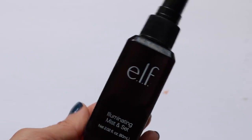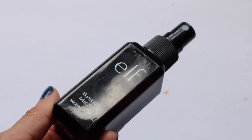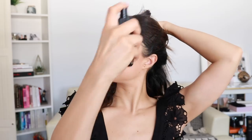And then we're gonna take Wisp one more time. Actually, I'm gonna take it with this fan brush. And then I'm just gonna set everything with this e.l.f. Illuminating Mist and Set. I really like this setting spray. That is my finished look.